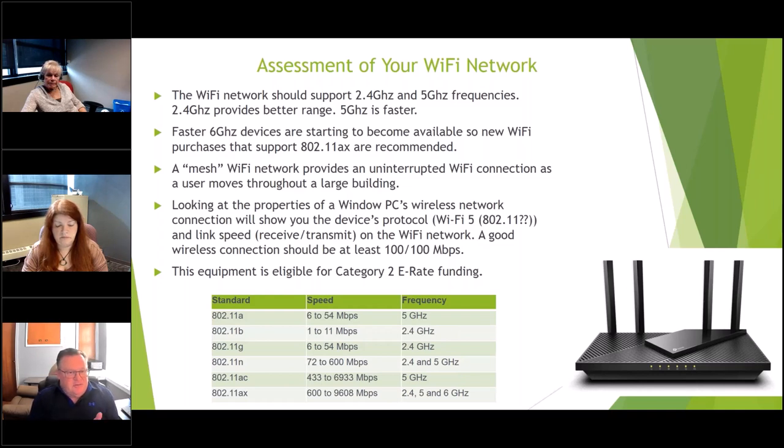The new generation of phones and tablets that are coming out support what we call Wi-Fi 6, which is the new high-speed standard. The standard of that is 802.11ax. The current standard was 802.11ac. If we're going to spend money on a new router or new wireless access points, you really want to look at getting something that's 802.11ax. This latest generation of Google Pixel phones and iPhones all support that now, and it gives you much, much faster Wi-Fi service.